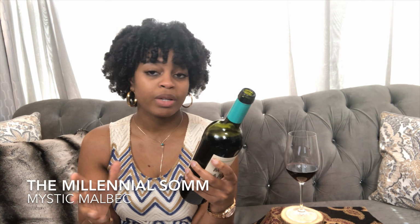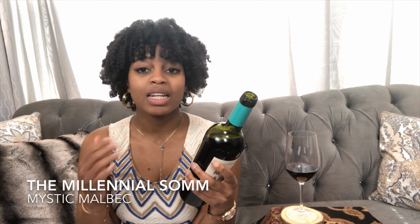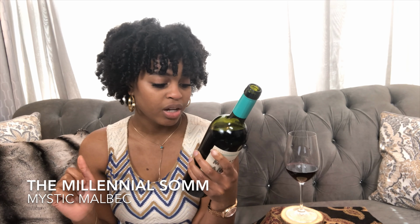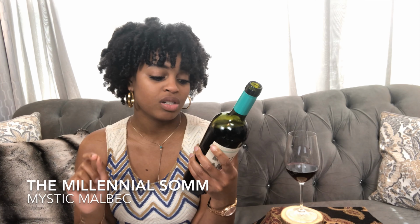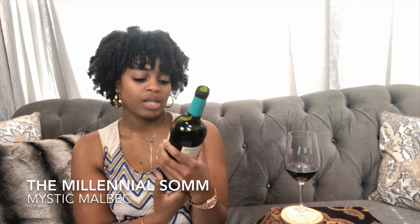So from the flavor, the body is going to be about medium. Fruit is going to be medium plus. Acidity is going to be on the lower side. We're going to experience some blackberry, plum, black cherry, cocoa powder, leather, and a sweet tobacco finish from the oak. That's really interesting. Let's see if this is actually going to ring true. I'm excited.